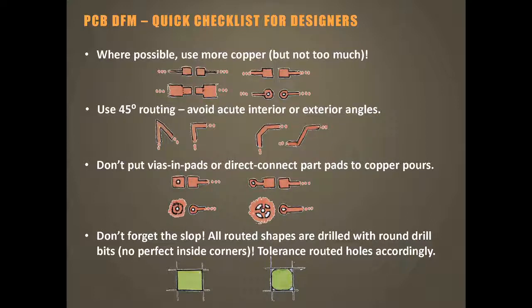Don't put vias in pads or direct connect part pads to copper, because that makes it very, very hard to reflow solder. And when you're trying to fit a part footprint on a board, don't forget slop. All of these things are made by round drills routing things out, and you have to actually include those tolerances.